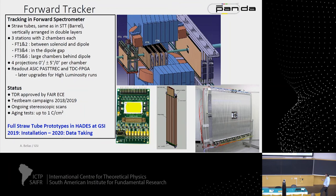The test beam campaigns have been going on, and since it is the same detector technology, both groups will profit, of course, in going with a full straw tube prototype and the HADES experiment at GSI, in order to make some modules and read them out there.